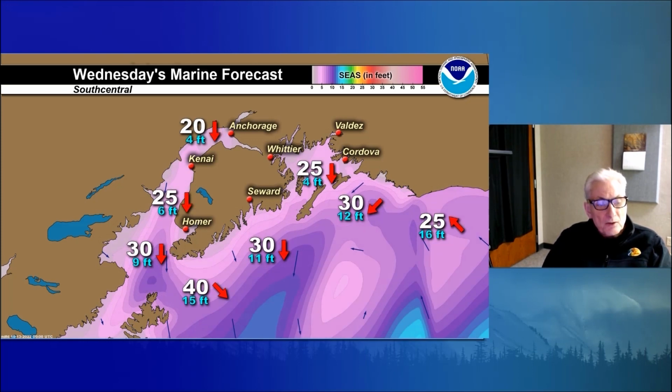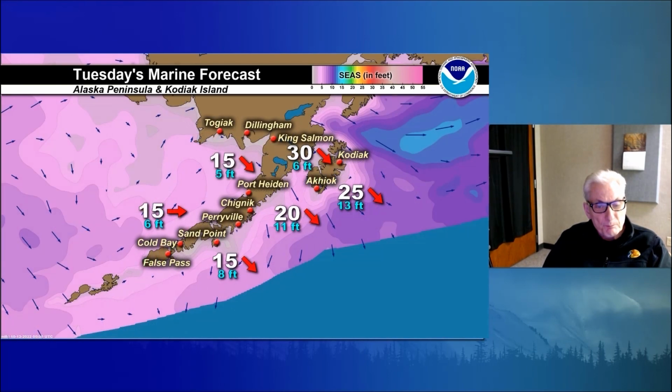And for Wednesday, Cook Inlet, north winds 20 to 25 knots with 4 to 6 foot seas. Prince William Sound, small craft advisories, north winds 25 knots. And for the North Gulf Coast, north to northeast winds at 30 knots. Gale warnings for the Barren Islands. Winds will be out of the northwest at 40 knots. Kamishak Bay, north winds at 30 knots.